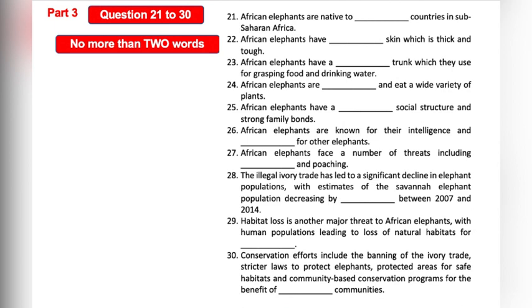African elephants are the largest land animals in the world and are native to 37 countries in sub-Saharan Africa. They are known for their distinct tusks, which are highly valued for their ivory. African elephants are also known for their intelligence, complex social structures, and strong family bonds.